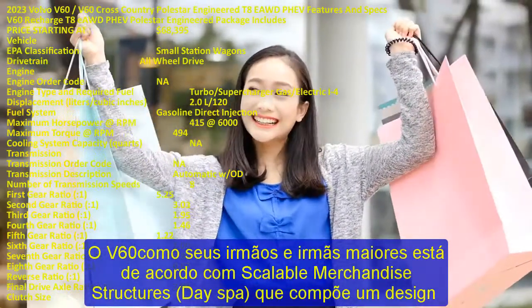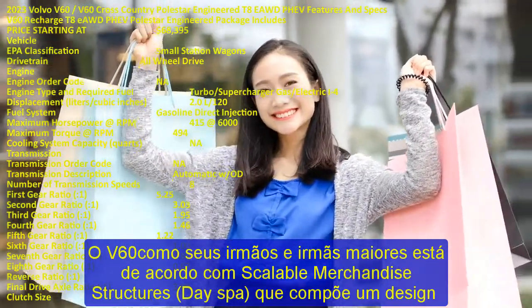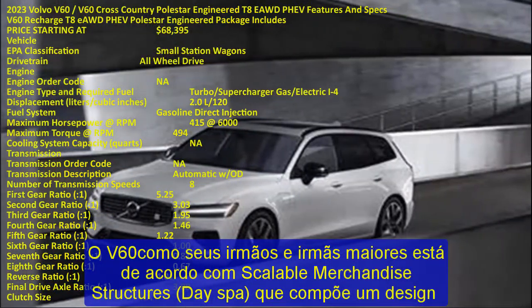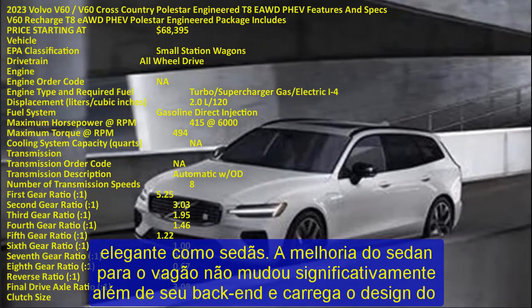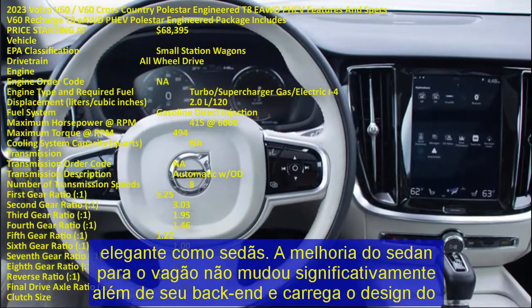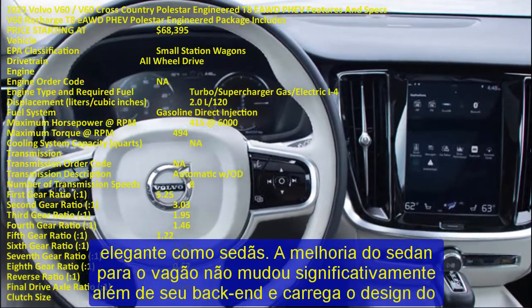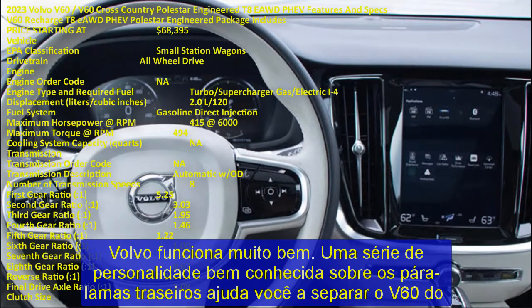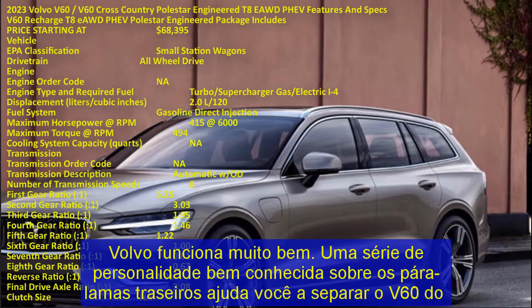A well-known character line over the rear fenders helps to separate the V60 from the V90. The concave grille is vertical between swept back headlights that are in the shape of Thor's hammer. The long hood, low slung body, and the traditional Volvo traits of a broad and muscular shoulder line help make the car appear smaller than it is. The V60 is 4.9 inches longer and 2.0 inches wider than the outgoing model, and the wheelbase has grown 3.8 inches more.